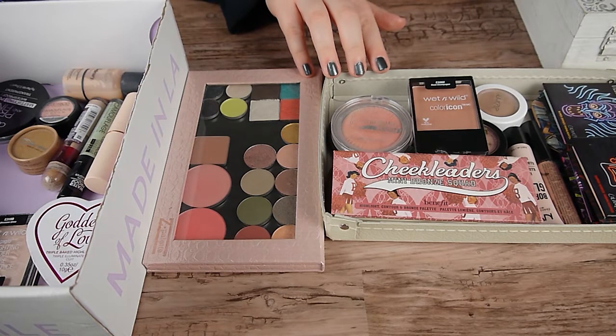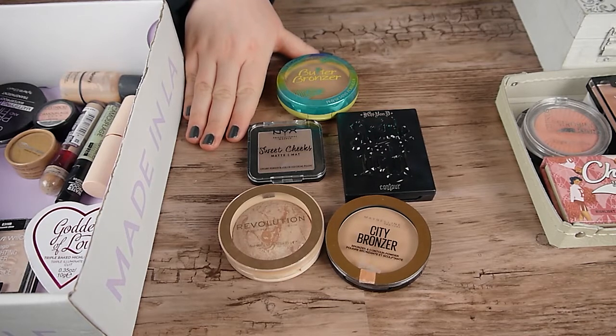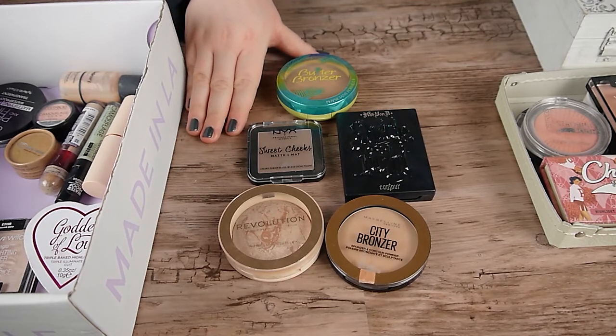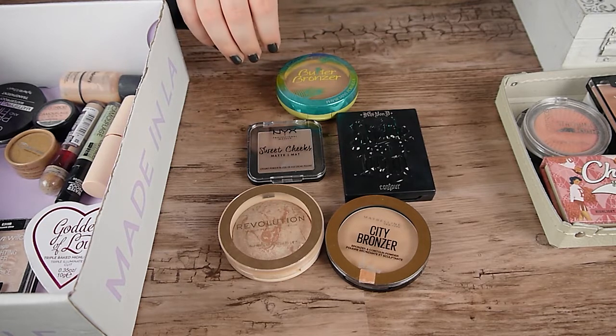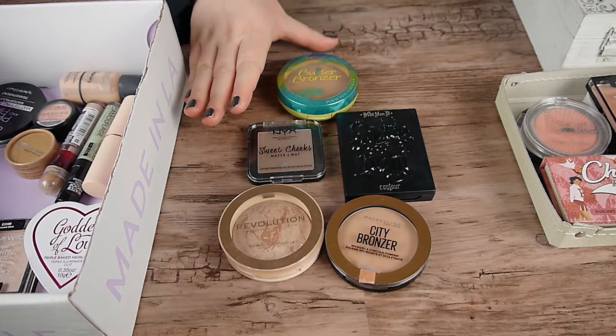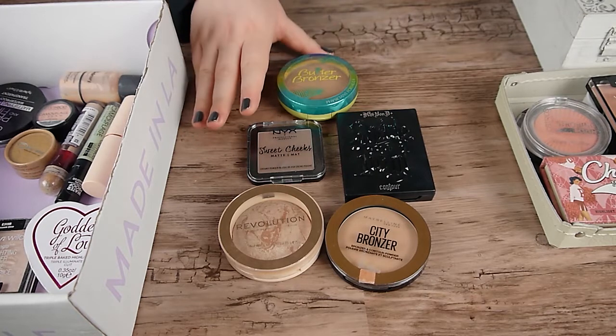So these are all my blushes, and now we're going to continue with bronzers. Now here are all my bronzers, and I have to say that bronzers are a bit harder to find for me because I have such a fair skin tone and I have a cool undertone, so every bronzer is too warm for me. Basically every bronzer that is out there is too warm for me. Even the ones that are the best for me in my collection are still a bit too warm for me. So I would love to find the perfect bronzer shade, but I haven't yet.